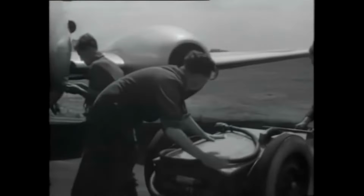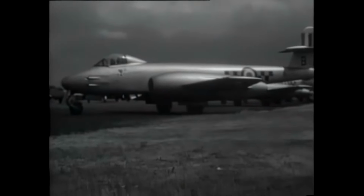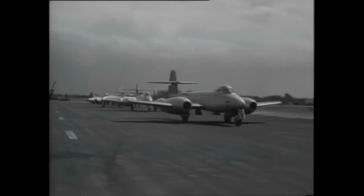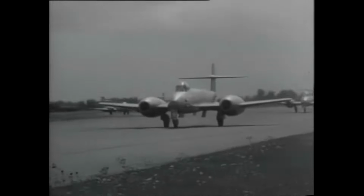But luckily for the Meteor project, Rolls-Royce stepped in and made a deal with Rover. They offered to take the jet engine project from them, and in exchange, give their tank engine factory to Rover. The deal was made, and Rolls-Royce took over the project. They assigned around 2,000 people on it, and by January 1943, they worked out most of the problems.